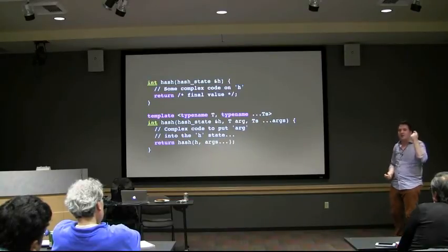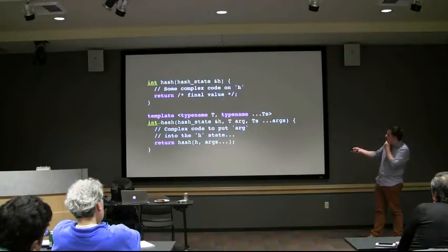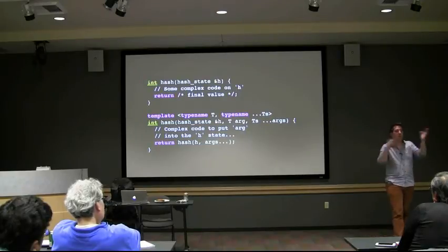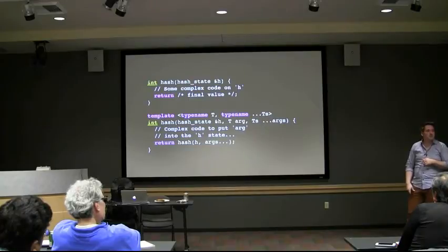And the optimizer is like, yeah, I've got this. I have interesting context to make an inlining decision. So it goes and it looks, and it's like, oh yeah, no, it's just great. I've got a bunch of constants. All this complex code folds away. But then I just call some other function, right?